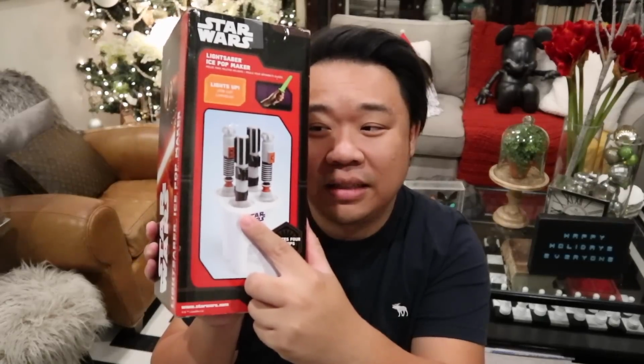lightsaber ice pop maker. These come in a set of four, and you can mix up some sort of juice or whatever, put the lightsaber pieces inside, put them in the freezer, and then you can eat them. And they actually do light up, which is really cool, and the kids love Star Wars, and this is gonna be perfect during the summer. And there's three of them, so four is perfect. So there's an extra one for myself.